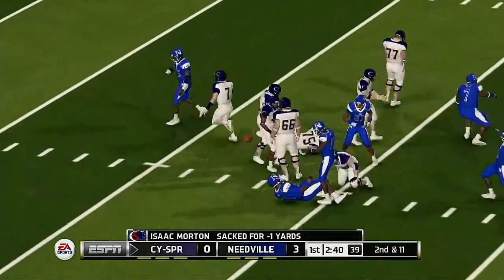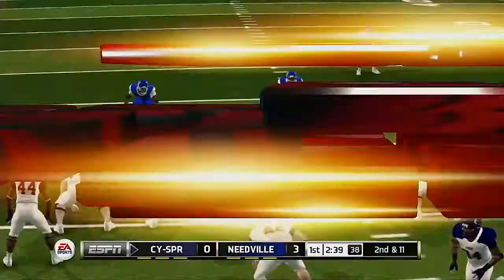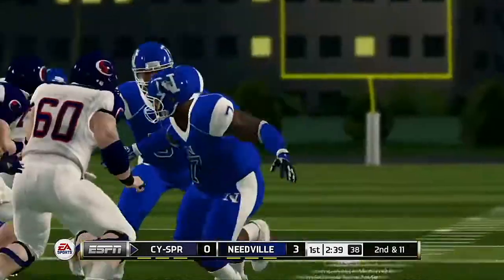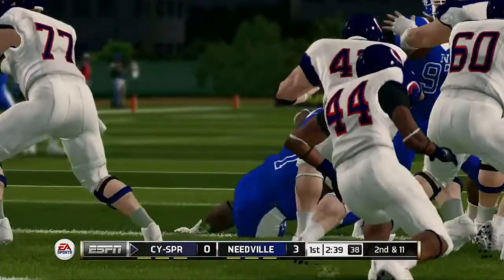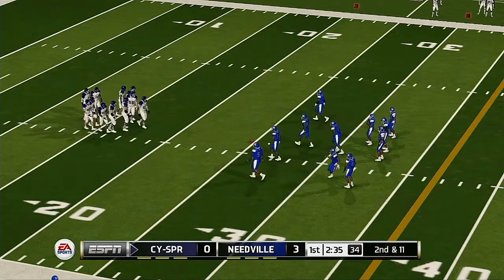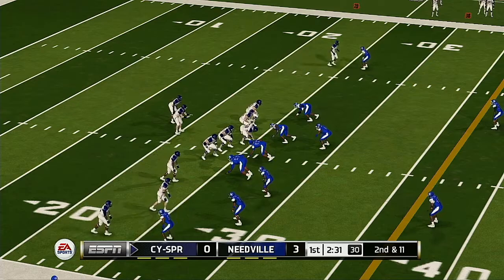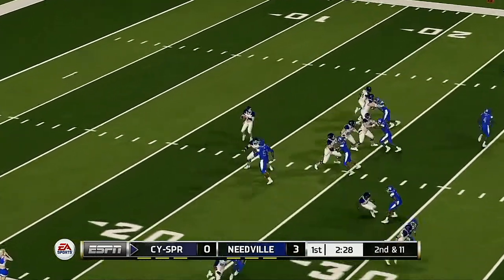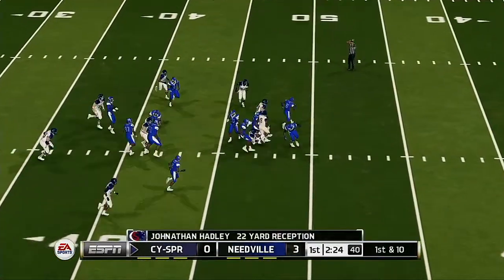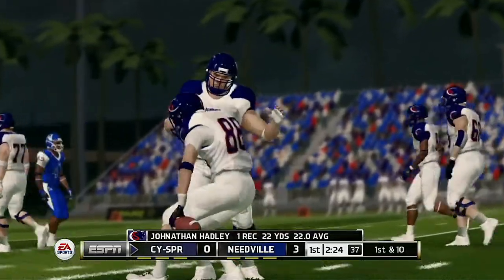He gets sacked on the play. He just blew past the blockers and dragged the quarterback down. Boy, excellent play by the defense here. A few extra seconds, and those receivers might have been open. Second down and 11. Ball on the 25-yard line. Good pitch and catch there on second down. Yep, it was good enough to get him a first down. That's just a nice play.